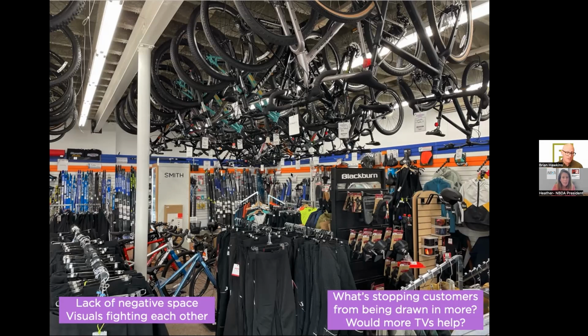So my question to you, based on what I have here, Heather, is do you suppose that given what we're talking about here, that more TV screens is going to be the solution? Oh God, you're putting me on the spot. I think the solution is maybe reorganize the inventory so there's more clear paths to draw through, get those bikes off the floor. I don't think we need to go TVs yet. I think we just need to declutter and make it more inviting.